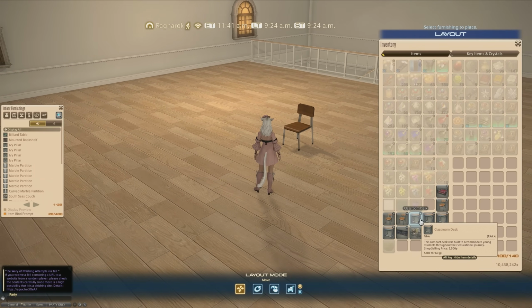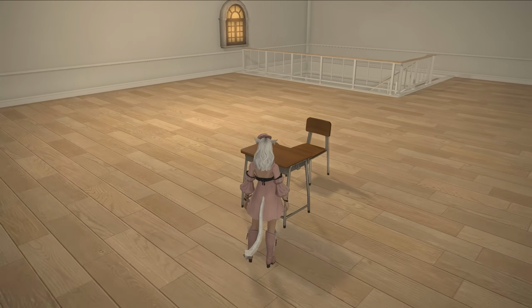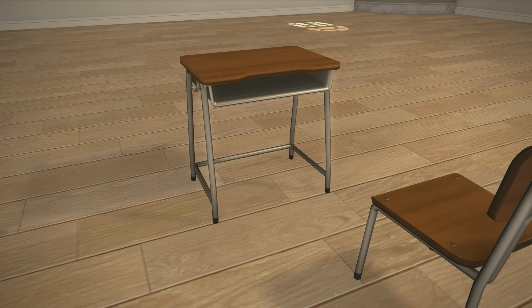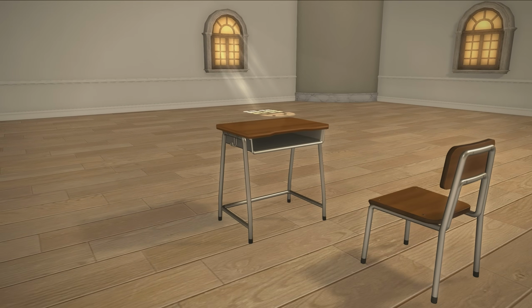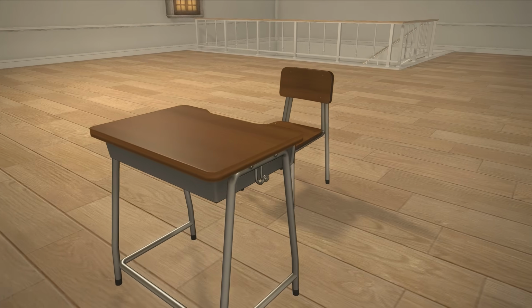To go with that, we've got the classroom desk. It says this compact desk was built to accommodate young students throughout their educational journey. So the same thing. And you can get those for 2,500 gil. So 2,000 for the chairs, 2,500 from a housing merchant for the desk. Those are also dyeable, presumably the tops as well. Looking pretty great, actually. There's a space for you to store chewing gum or, I don't know, your books. Usually it's chewing gum, right?